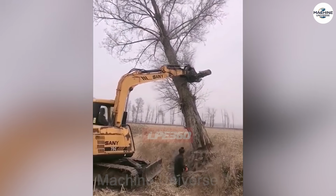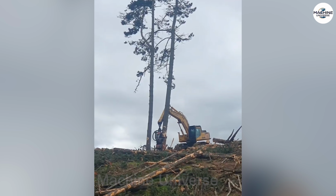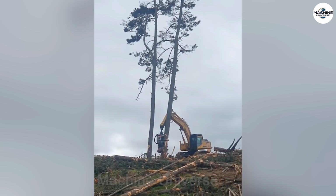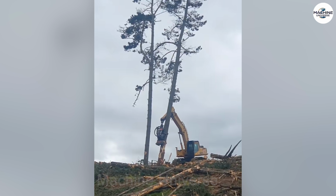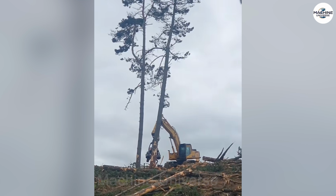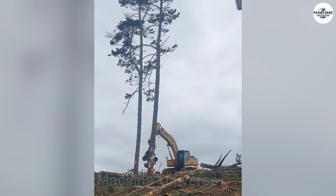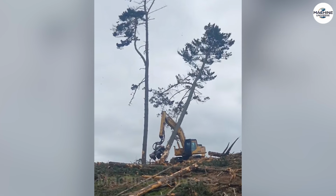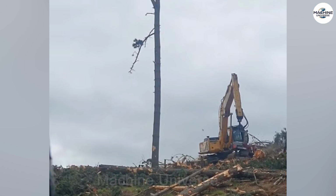A perfect combination of human skill and excavator power. For this guy, I can't help but wonder, is he trying to cut the tree down or plant it back up?